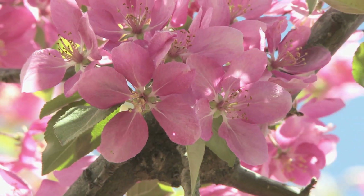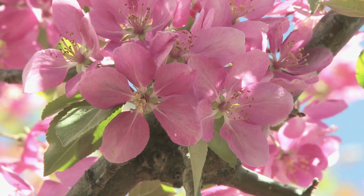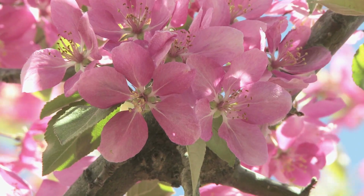And here's a fun one. Apples are part of the rose family. Who knew, right? This connection to roses is evident in the beautiful blossoms that apple trees produce each spring.